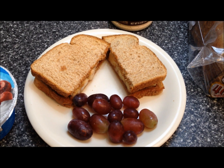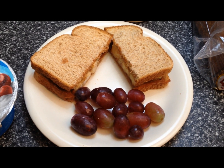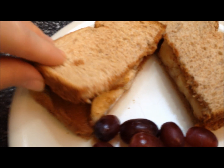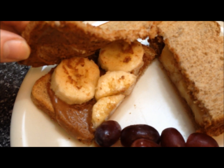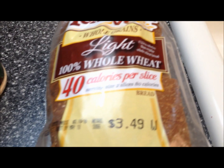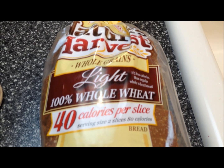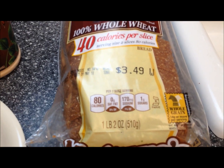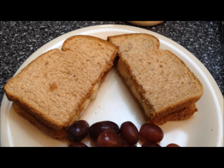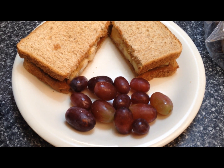We are back at dessert, and this dessert's a little different than my normal desserts. I was really craving a peanut butter and banana sandwich. So that's what this is, and I'll just show you. I used PB2 and just toasted the bread, and it is so delicious. The bread that I used was light, 100% whole wheat, Nature's Harvest by Arnold, and that's 2 points for 2 slices. And I used 2 tablespoons of PB2, and, of course, toasted the bread and put it together. And it is delicious. Then I just grabbed a handful of grapes.